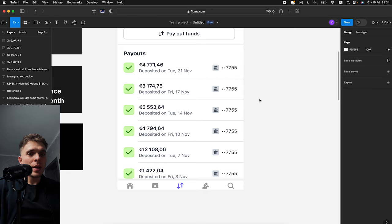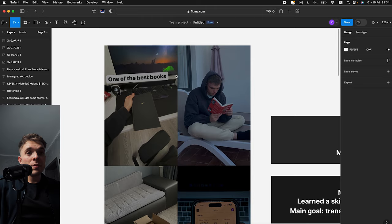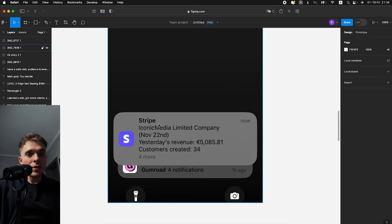For example, this is my Stripe balance where the payouts were coming in November. As you can see, $12,000 payout, $5,000 euro payout, 5,500 euro payout, sorry, I can't speak. And right here, this image perfectly shows the seasons of entrepreneurship. This first photo was taken in 2020. This one is 2021. This one is 2022. This one is 2023. As you can see, today's revenue, 5,000 euros. And here we have some crazy numbers as well. So without further ado, let's go into how you can copy me and do the same.